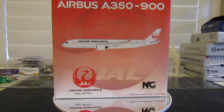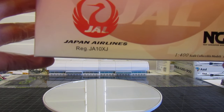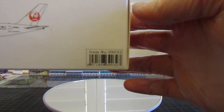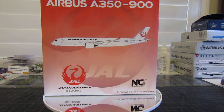The Airbus A350-900 for Japan Airlines with the registration Juliet Alpha 10 X-ray Juliet, and the NG item number there is 390032. And fortunately, for a little while there, I actually thought this was the A350 that had the accident in, was it Narita or Haneda? I can't remember which airport it was, but it hit the de Havilland Dash 8 that was being flown by the Coast Guard, killing five people on that airplane.